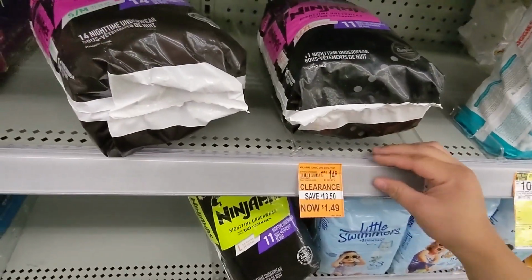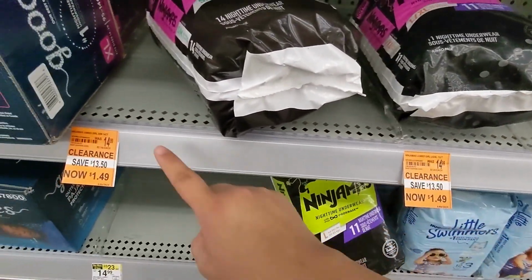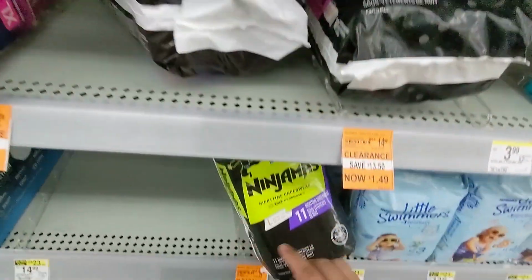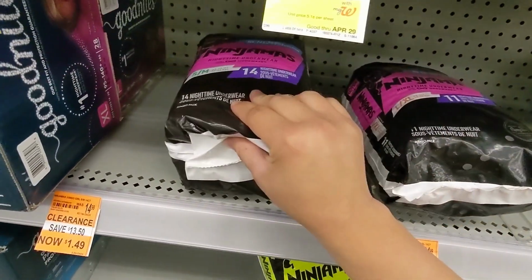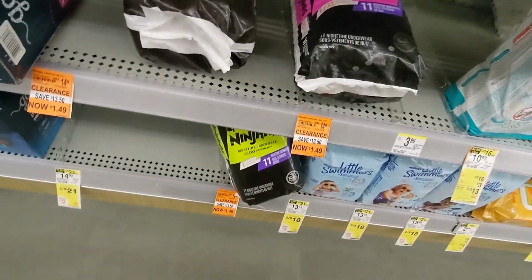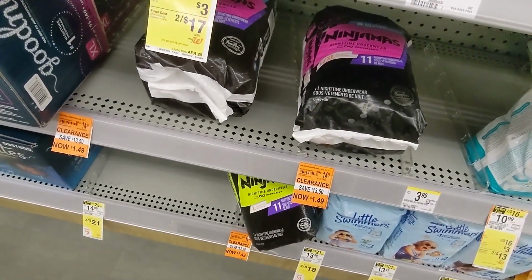Guys, look, I just scored $1.49 for these Ninjamas. For all these training pants. So I'm about to grab some of these for my boys.